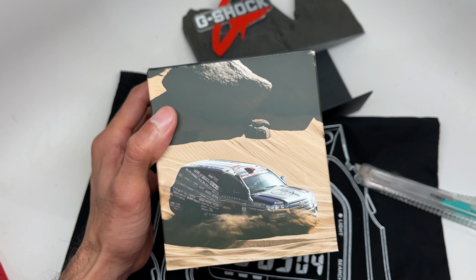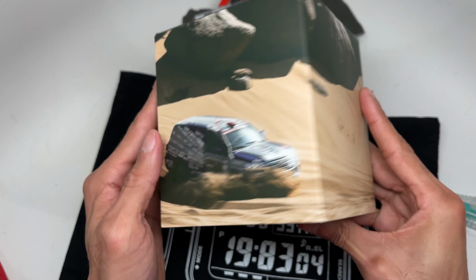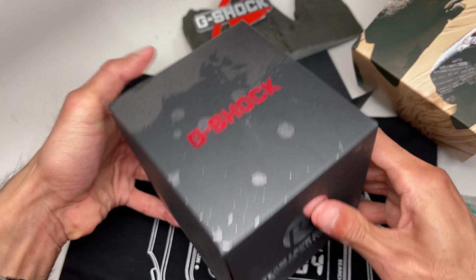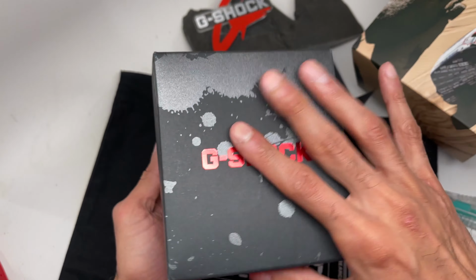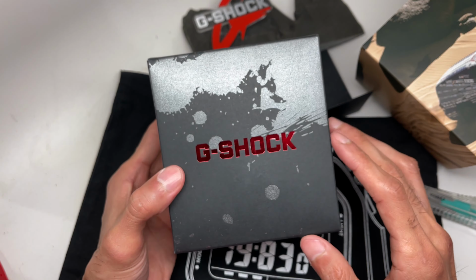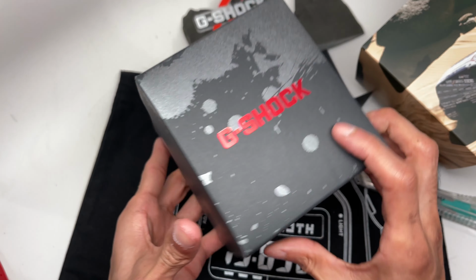Nice box. It's got this sandy, like the dunes or something like that, with the Team Land Cruiser right on the box there. That's the sleeve. If you remove the sleeve like so, you have this nice cardboard box similar to the GSWH1000. Nice two-way. I'm not a big fan of these boxes, but here it is. It's got this kind of a splash mud pattern there. It's kind of metallic looking, gray metallic design on there.